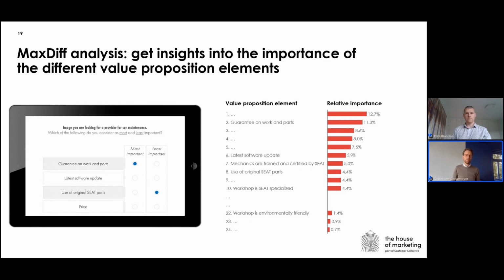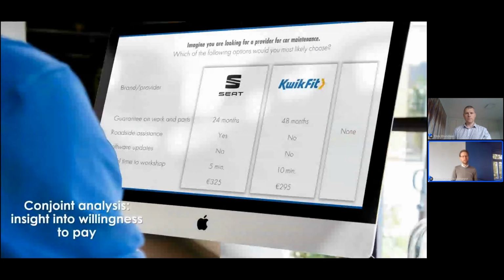And in order to learn more about that, we apply conjoint analysis. Conjoint stands for considered jointly, and it's another quantitative way in order to make trade-offs. And here we actually show respondents value propositions, two different hypothetical value propositions that they could choose from. The one from SEAT versus a competitor in the Netherlands, the Quick Fit. And those are based on those 5 elements here on the left: brand, guarantee, roadside assistance, etc.